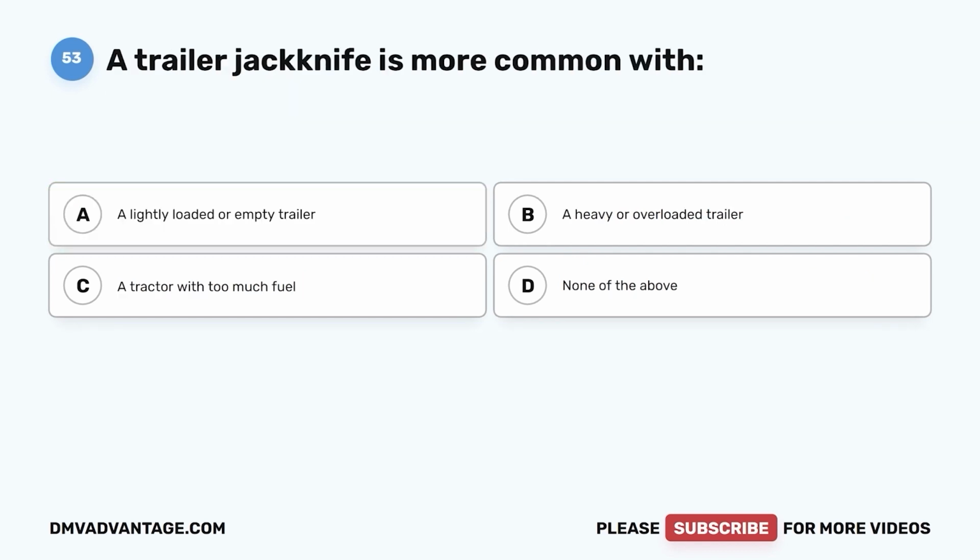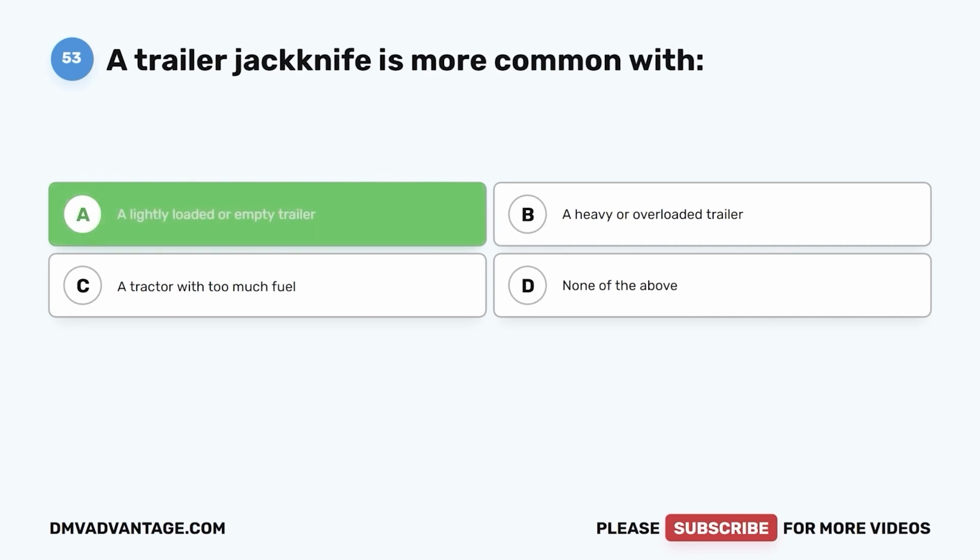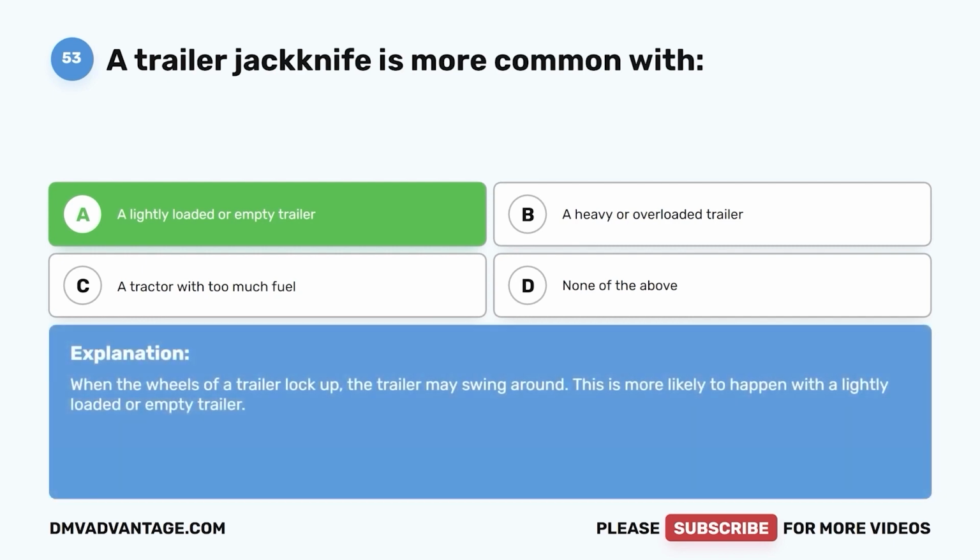Question 53. A trailer jackknife is more common with A. A lightly loaded or empty trailer. B. A heavy or overloaded trailer. C. A tractor with too much fuel. D. None of the above. The correct answer is A. A lightly loaded or empty trailer. When the wheels of a trailer lock up, the trailer may swing around. This is more likely to happen with a lightly loaded or empty trailer.